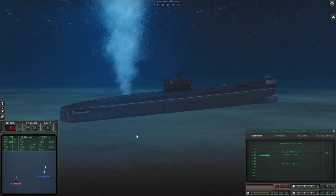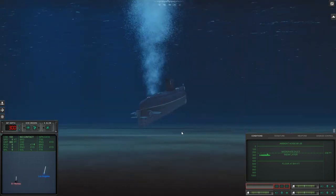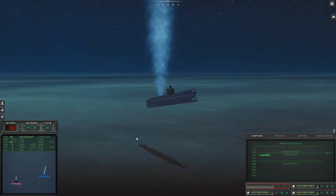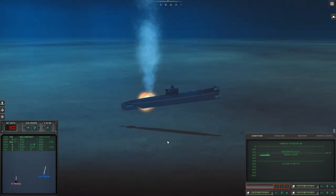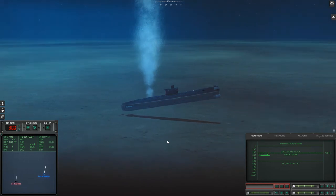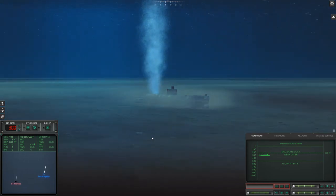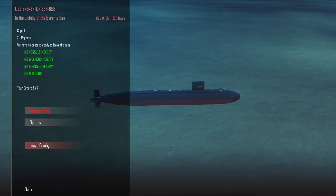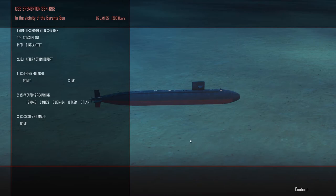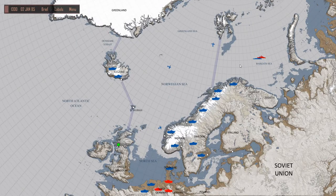There we are, stealthily slipping our way through the ocean like a sea snake. And down you go. Kaboosh. Now, is there anyone else out here? No, there's not. Leave combat. Woohoo! One Romeo, and I only used one torpedo. Yeah, that wasn't my mission objective. Yeah, sue me.